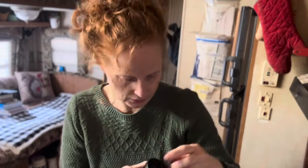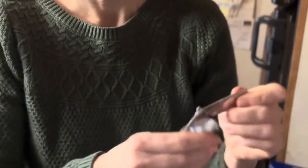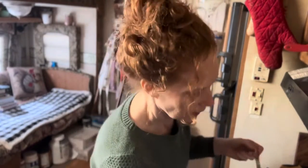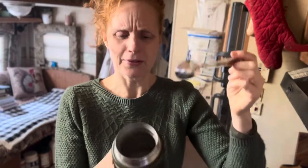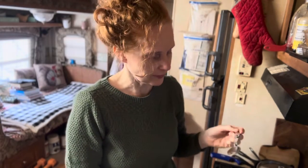Okay, the best part of this is the built-in spoon. It goes right into the lid. It snaps on, so you know if you have a spoon in your lunchbox because it's missing if it's not there. And this spoon folds out. Ta-da! A foldable spoon. It scrapes all the way to the bottom. I know that's a horrible sound, but it scrapes all the way to the bottom of the thermos, and it's just a really convenient size.